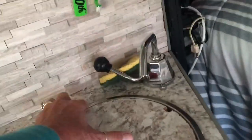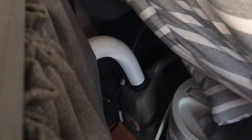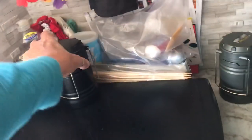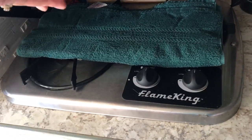We also have a pump sink, and with that we also have the gray water drainage system that is here, and again goes right back into that tub, and we dump that probably once every couple of days with the gray water. It's got a propane stove with it, and that is the propane stove, so it's a Flame King. Again, we've used that a couple of times.